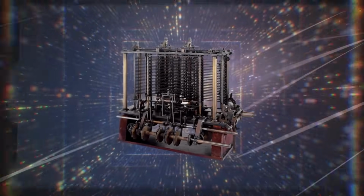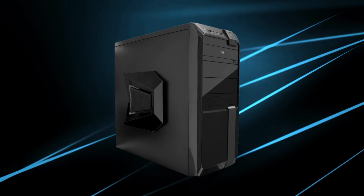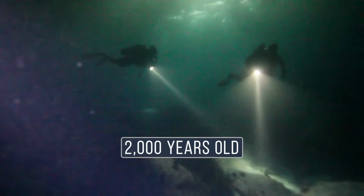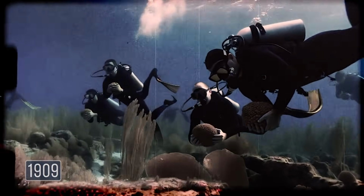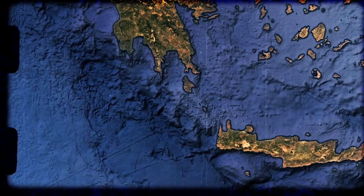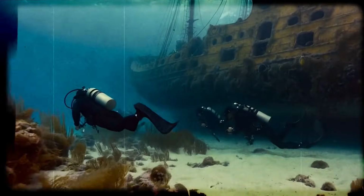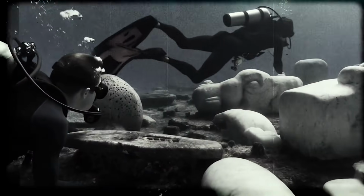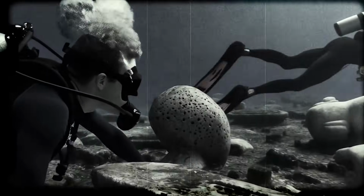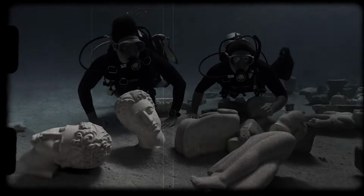This means more than 200 years have passed since the first computer, and we would have thought so if, at the beginning of the 20th century, divers hadn't discovered a computer more than 2,000 years old. In 1900, a group of divers searched for sea sponges in the Mediterranean Sea between the island of Crete and mainland Greece. But instead of sponges, they found sunken treasure ships. It was one of the most significant archaeological finds of that time.